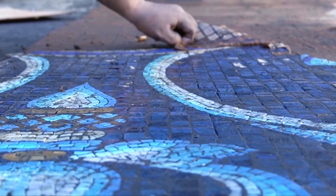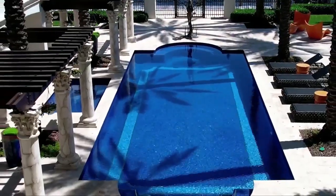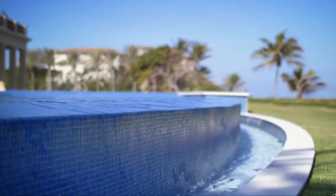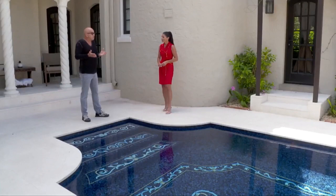It truly is a niche, and it sounds like it makes almost a turnkey experience when somebody wants to add beautiful mosaic art to their pool or beyond. Yeah, we specialize mostly in swimming pools. The thing is, pools are a very big niche in the industry, especially here in South Florida.